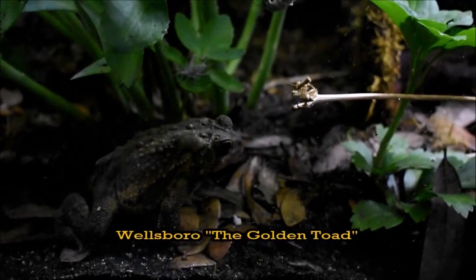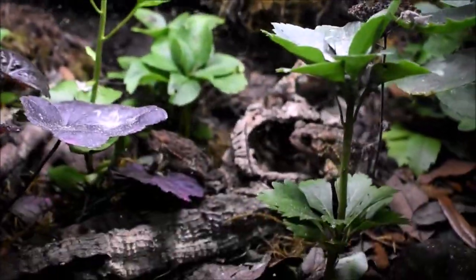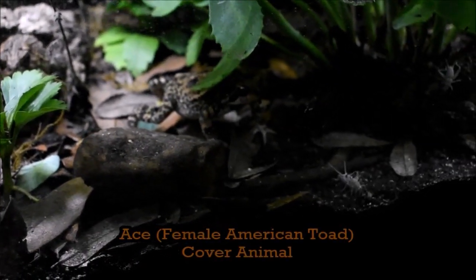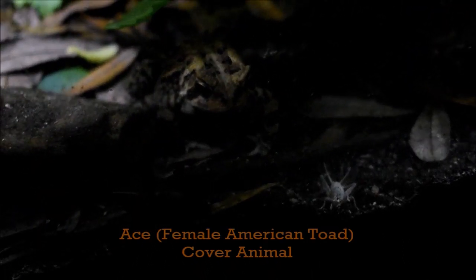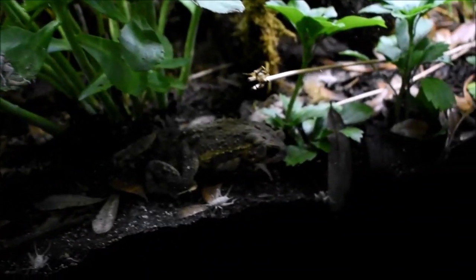Starting off the video from exactly where we left off the last time, here you can see Willsboro, the golden toad. He has actually got yellowish pigments on his skin that make him stand out from all the other American toads. And accompanying him as being one of the dominant hunters inside the enclosure, once again we see Ace, who was one of the main features of the last part in the swarms battle.